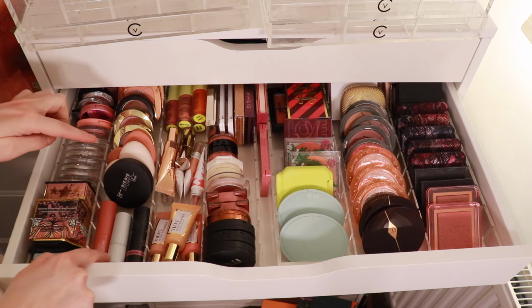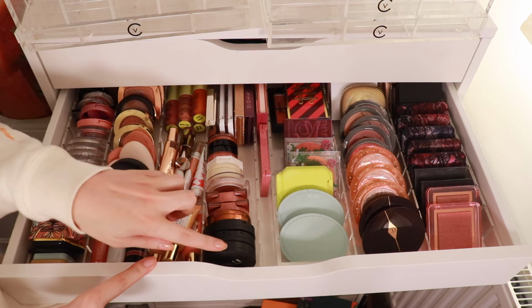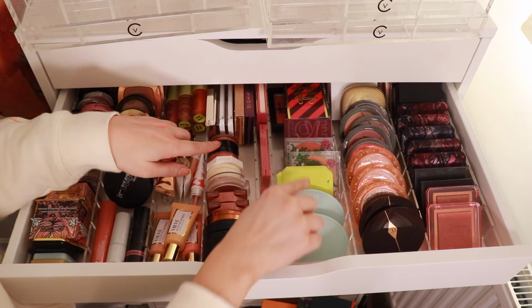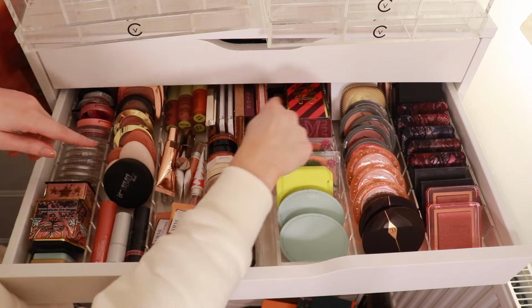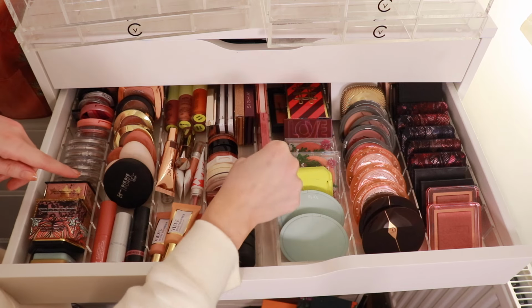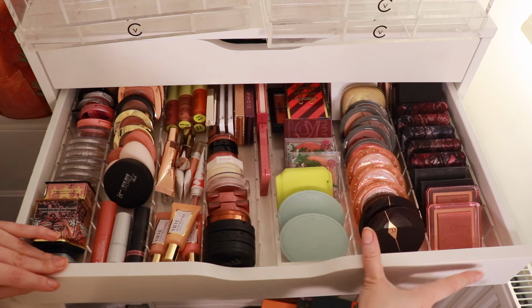My 3 stick blushes that I have, liquid products like liquid blushes right here, a few cream blushes here, just kind of bigger and smaller compacts. My blush palettes all kind of in this midsection and a little bit down here, and then my larger blushes that are basically the wider fit.